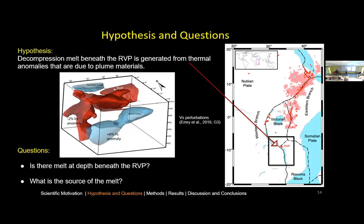Yes, the seismic tomography model by Emmanuel et al. is characterized by this low velocity zone that rises at depth from the west and flows laterally to focus beneath the Rungwe volcanic province. This characteristic flow pattern might suggest the presence of a plume beneath the Rungwe volcanic province. So there are some scientific questions that remain unanswered. Is there melt actually at depth beneath the Rungwe volcanic province? And what's the source of that melt?